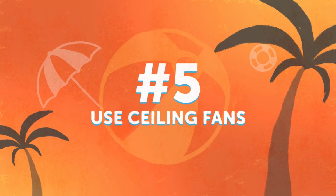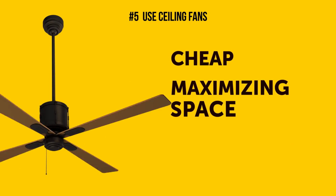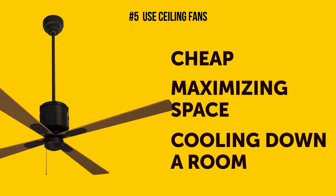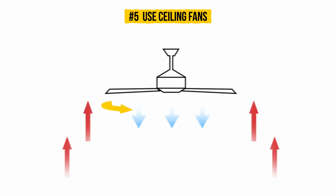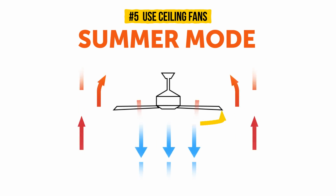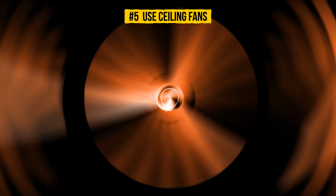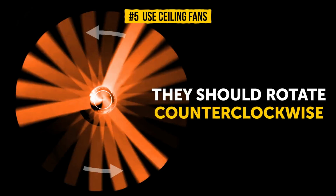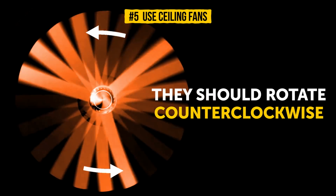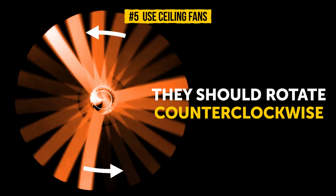Number 5. Use ceiling fans. They are cheap, maximizing space and cooling down a room pretty well. If you have this type of fan, make sure that the switch is set to summer mode. Many fans have 2 modes for different seasons. The other mode is for winter. If you can't find a switch, check the fan blades. They should rotate counterclockwise so that the air is pulled upward, which lets the breeze circulate around the room.